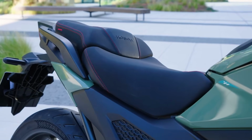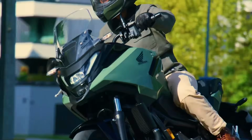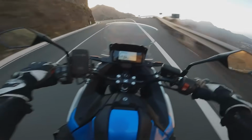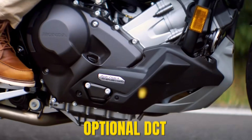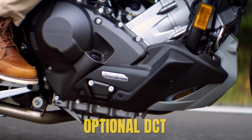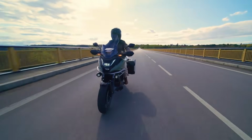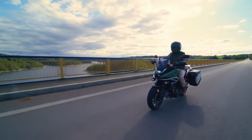Comfort comes from simplicity. The upright ergonomics reduce fatigue, the low center of gravity keeps the bike stable when loaded, and the NC never feels demanding on all-day rides. Optional DCT further reduces wear and tear in traffic or stop-and-go riding. This is the kind of bike you replace only if your priorities change, not because it gives you a reason to.